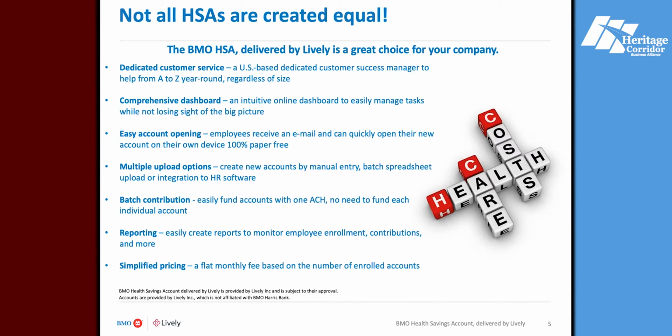Batch contribution. Now, right now, what a company might be doing, you might be doing separate ACH payments for each employee's contribution off every payroll. With Lively, there would only be one. So Lively would actually pull from the payroll the dollar amount that totals all of the contributions, and they would actually make all those contributions. So you might be saving money if you're paying for individual ACH withdrawals. The reporting for the company, easy to report the employee enrollment, the contributions, and just as easy, if an employee retires or leaves, you can take them off. There is a flat monthly fee for a company to use Lively, but we can talk about that because when we go through it, oftentimes it's a break even or the company is even saving money.